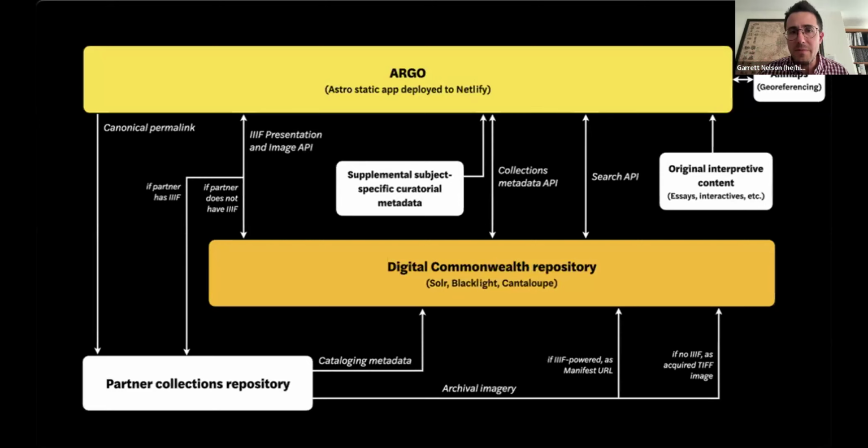We make duplicative copies of the metadata records, and then the deployed version of Argo is live querying Digital Commonwealth for some things. It's live querying Digital Commonwealth when a user executes an arbitrary search. It's live querying Digital Commonwealth for IIIF services that are with us. And wherever a partner collection has their own IIIF services, it's querying the image services from that partner collection.